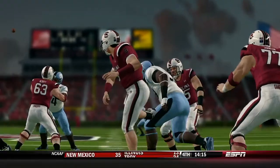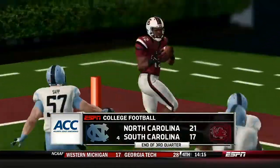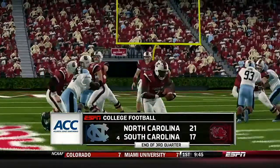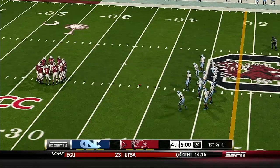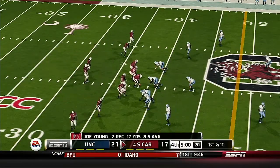One more quarter of action remaining, and this one has been a real treat. The Tar Heels lead it by 4. Welcome back to the action here as we resume play here in quarter number 4.